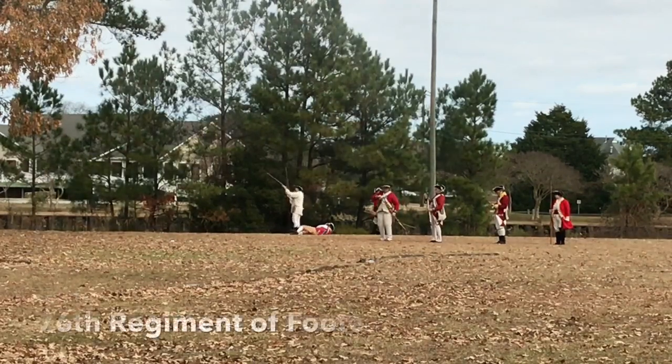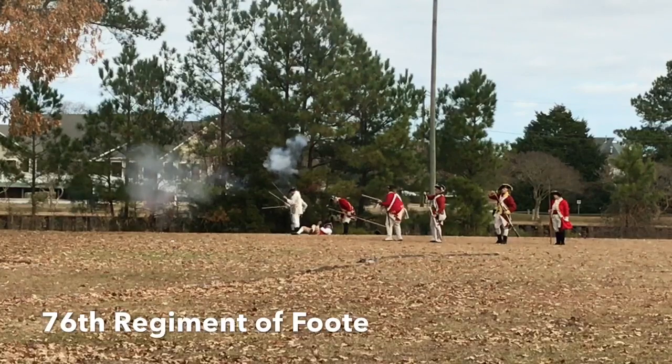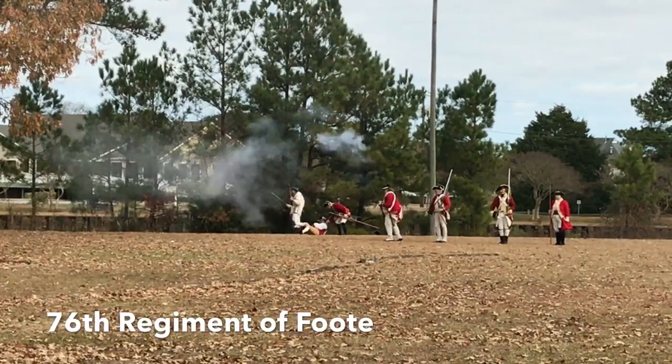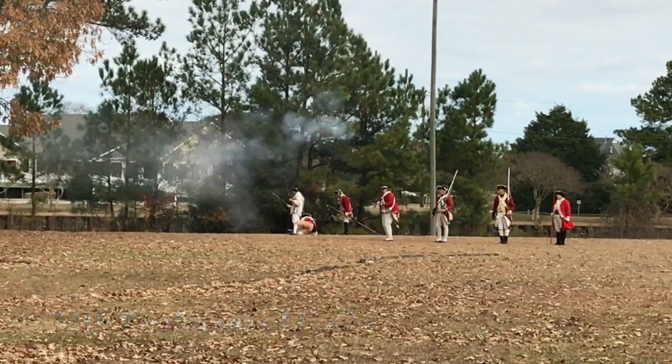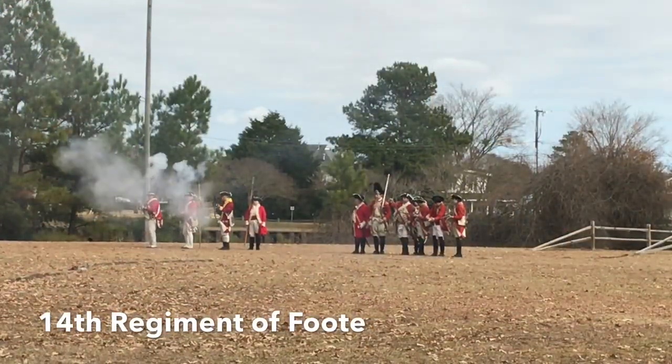If I took that musket and I wanted to go buy parts for that musket, what's that wooden part called? Anybody know what that wooden part's called? Stock. Right out of trees, you know, 10, 15 feet apart.